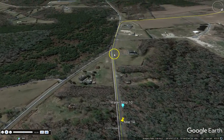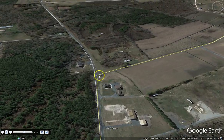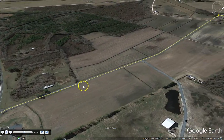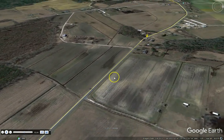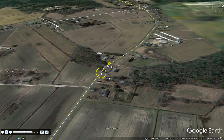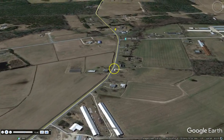And on Allen Road, we're only going to be on the fast portion of Allen Road for about 500 yards, and you're going to turn right. You're going to turn right there onto Walnut Tree. We're on Walnut Tree for actually a little bit of time. Walnut Tree and South Upper Ferry are two of the longer stretches.